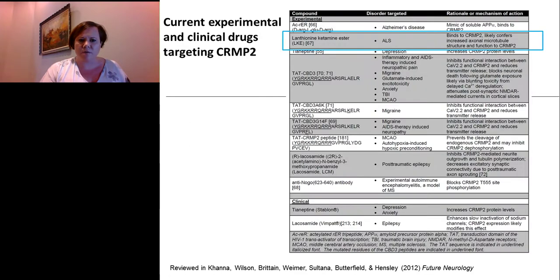So there's a number of compounds that have been shown to target CRIMP2. I list those here, and they're reviewed in a review article that we put together with Raj Khanna a number of years ago in Future Neurology, if anybody wants to check those out. But for the purposes of our talk today, we're going to focus on this compound here called lanthiamine ketamine ester. This is a small molecule that binds to CRIMP2 and has been screened as a potential therapeutic in a number of neurodegenerative diseases, including ALS and mouse models of Alzheimer's disease.